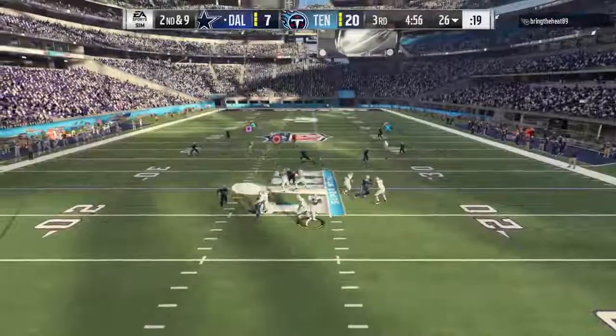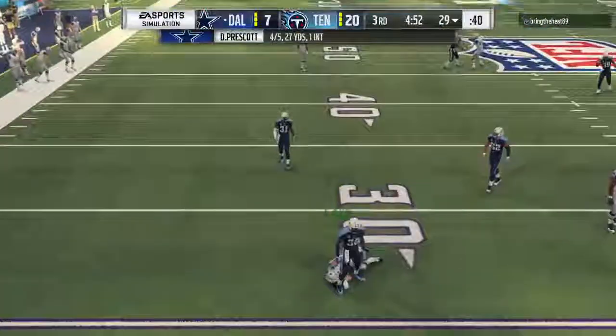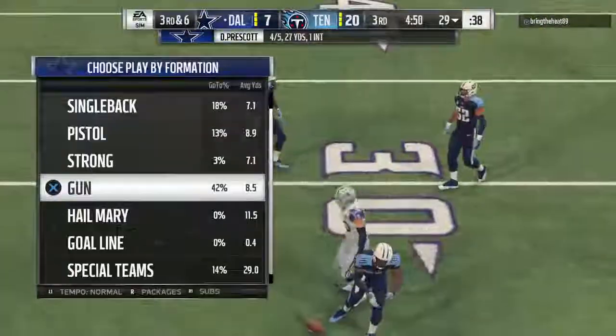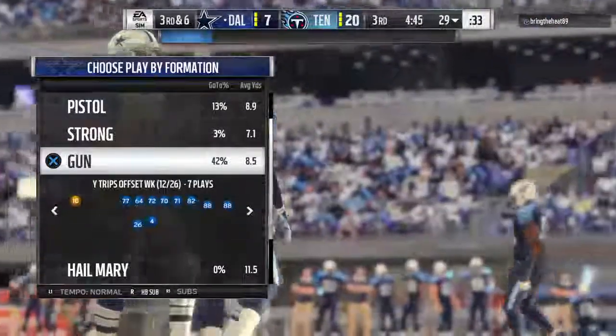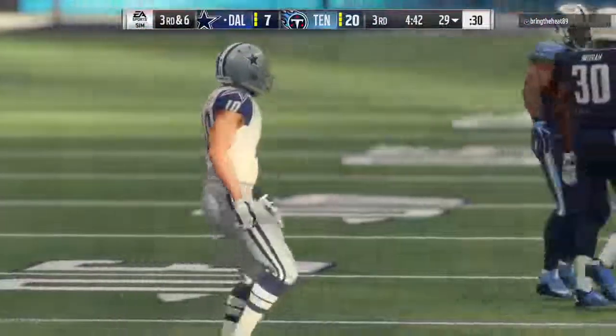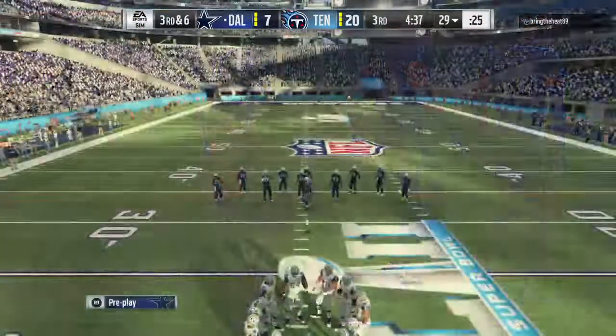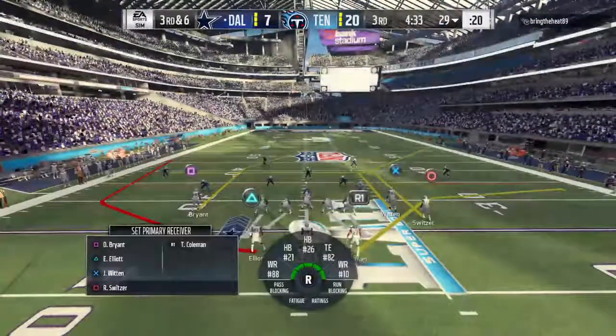A second down throw for Prescott. Firing quickly here, and that's complete. And he'll get to the 29-yard line, brought down there. Only 3 yards on the catch. It's third down. The Cowboys on third down, just 1 for 3 thus far. This will be 3rd and 6.